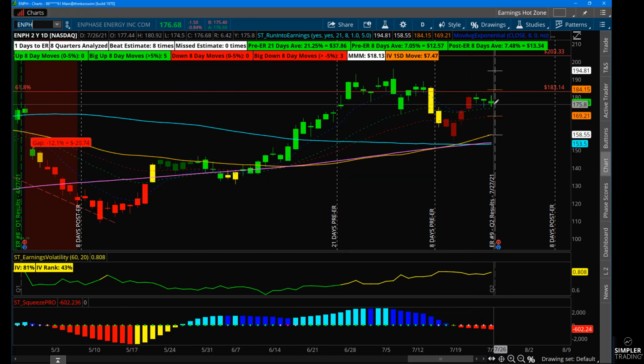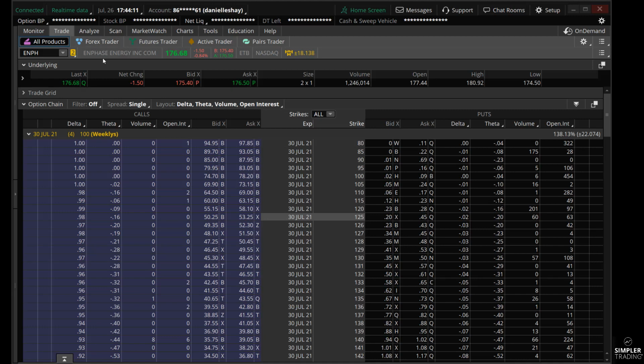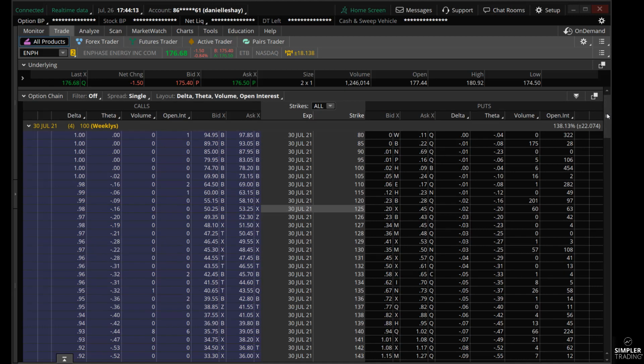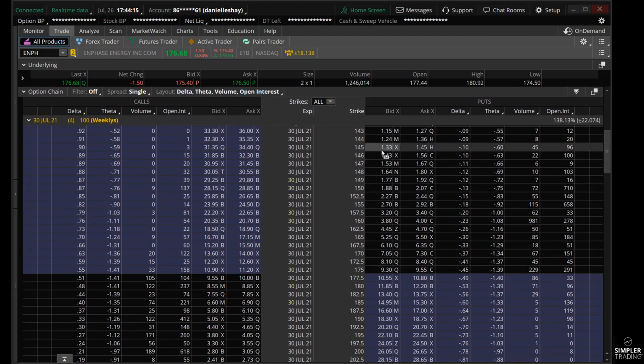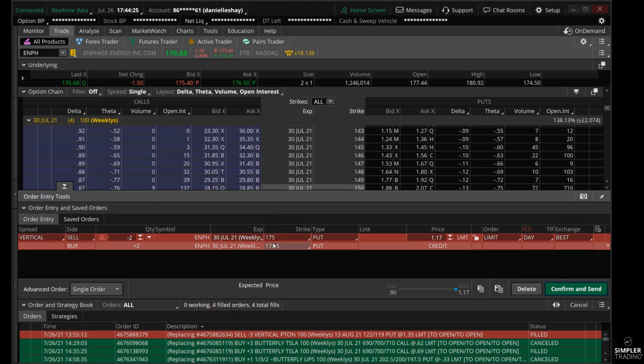Currently, right now, it's trading about $176. Now, I can't say where it's going to be trading tomorrow. That's why I don't know the exact strike that I'm going to do this at tomorrow until the close. But essentially, what I'm going to do is I'm going to come in and sell some at the money puts. So I'm probably going to do it.